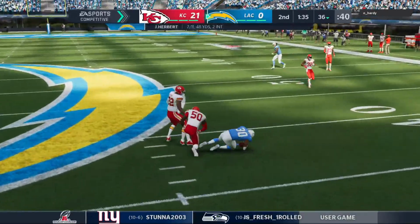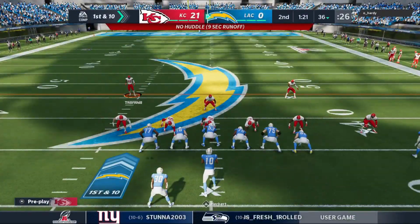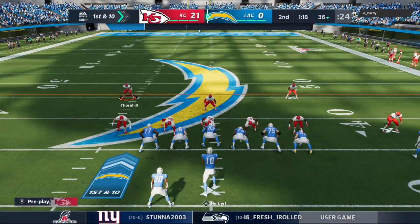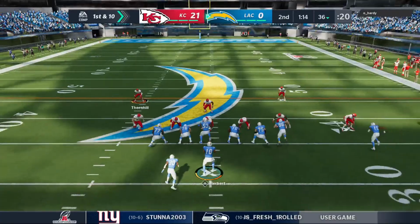And this time he's got the hook up. It's complete. And they're able to get this one across the 35. 11 yards there. 1st down. 1st and 10 at the 36-yard line.